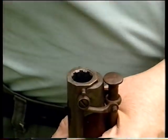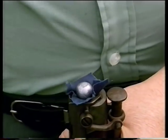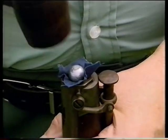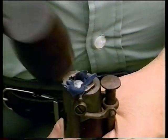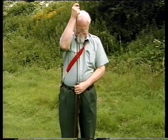But rifling had a major problem. For it to work, the ammunition had to be fat enough to grip the grooves inside the barrel. With a muzzle loader, like the Springfield, such a bullet would have to be hammered into the barrel to load it. Fine when out hunting, but useless in the heat of battle.